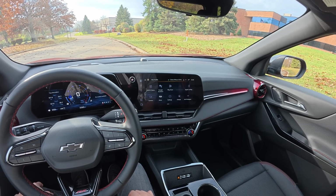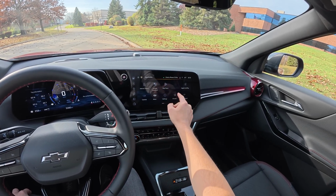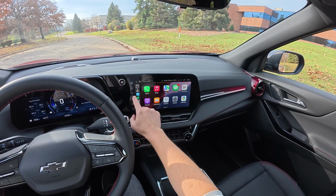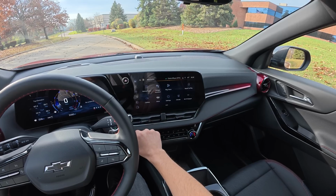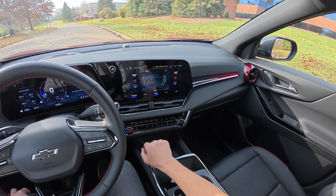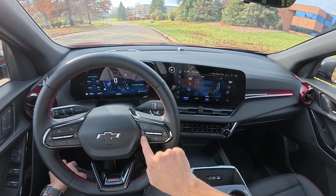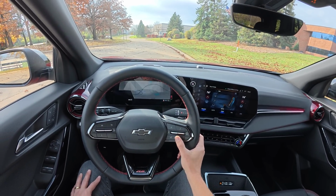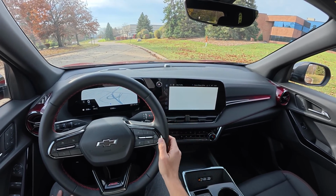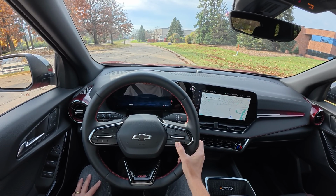This new Equinox has Chevrolet's Google-based infotainment. It's quick to respond. Wireless CarPlay works well. It actually has CarPlay, which is fantastic. Let's see, sound system is decent in this. We've got a climate menu here, even though you've got physical controls down there. Heated ventilated seats, heated steering wheel. A couple different views here in your gauge cluster. You can see your map. Of course, Google Maps is your native navigation, which is pretty awesome.